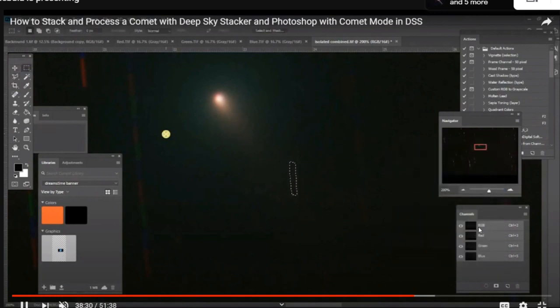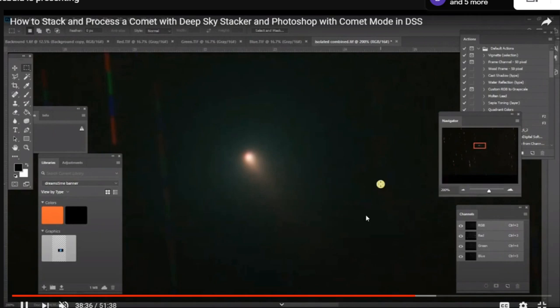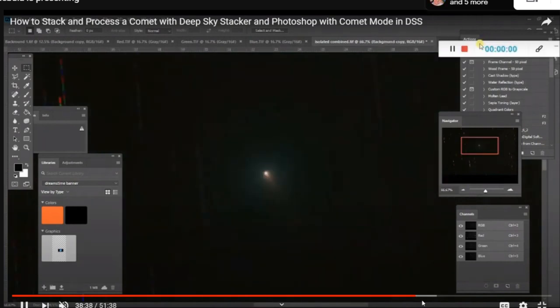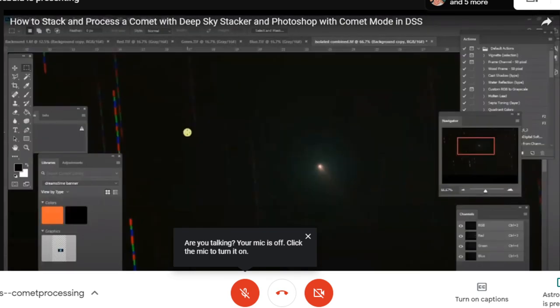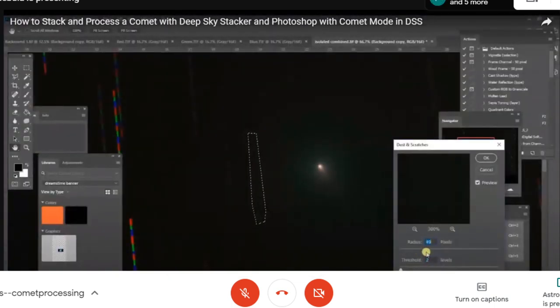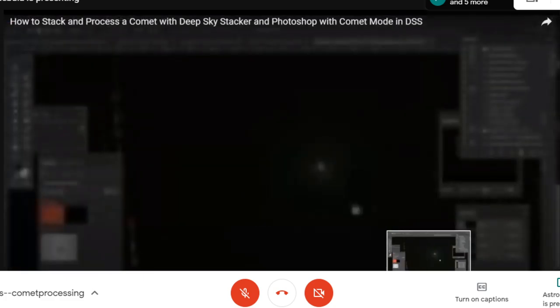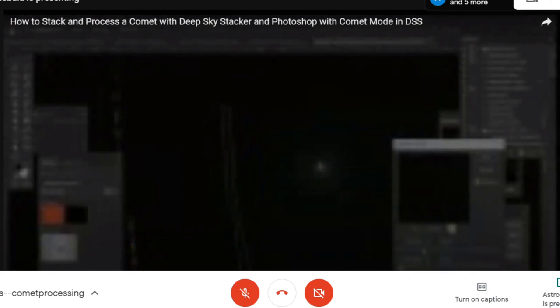Okay. So now that I showed you the basic stuff, I'm going to fast forward to how to get rid of the uneven background, now after I get rid of all these lovely rainbow dots, whatever you call them. Okay.